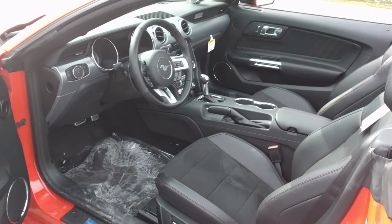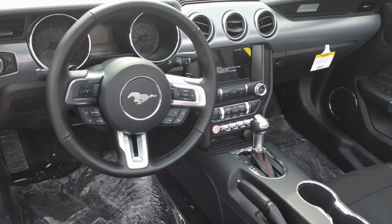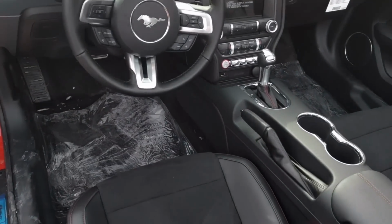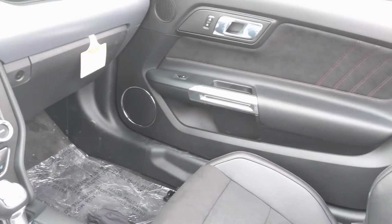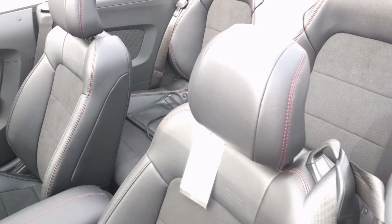This interior is a definite upgrade from the outgoing Mustang. All the materials feel more premium. I mean, there's still plastic everywhere, but for the price, you can't complain too much. One thing I love is that there's heated and cooled seats for the first time. On a hot day, having those cooled seats is going to be critical, especially with the convertible.